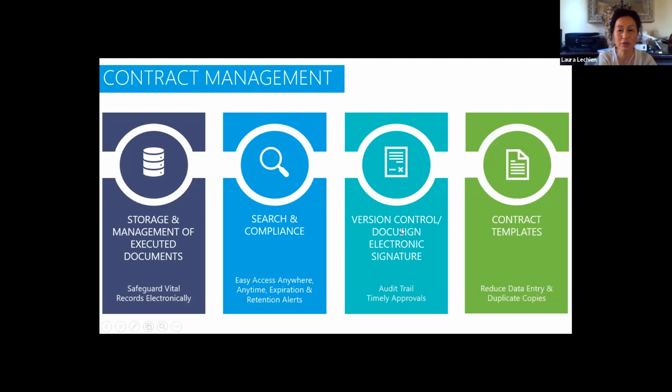This version control is very powerful because it can be used for any type of document. Word file, Excel file, PowerPoint, video, I'm sorry, not video, but AutoCAD drawing. So we have engineering firms storing their AutoCAD drawings in the system. So you can check it out, make changes to that plan, and then check it back in.